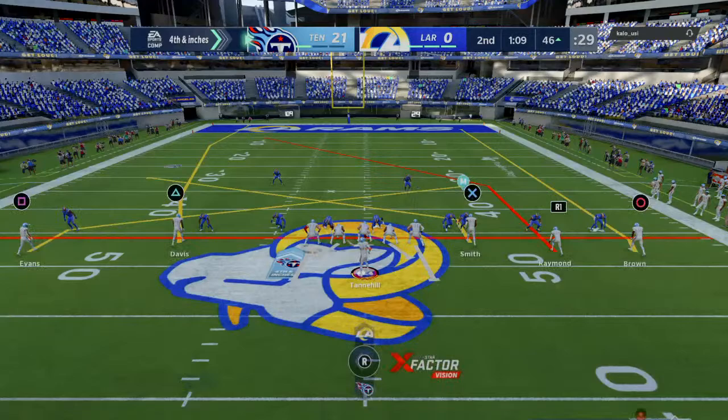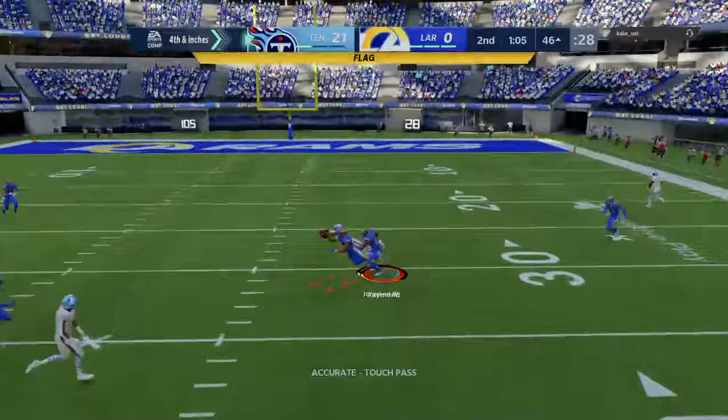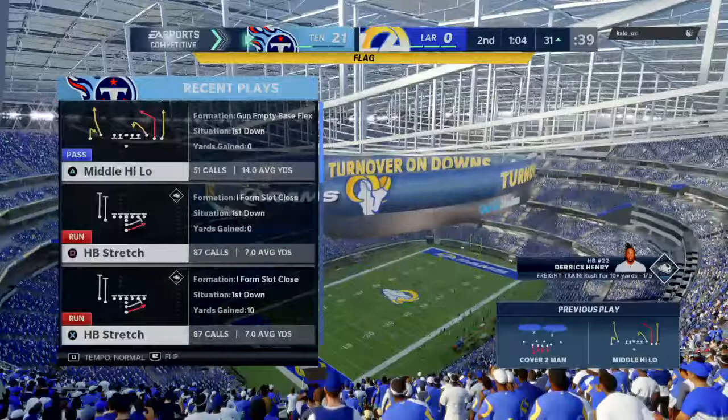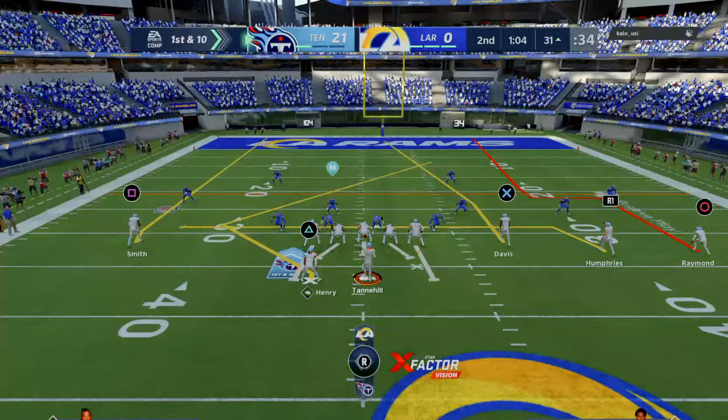They snap it to Tannehill. And that is incomplete, but there is a flag. And on fourth down, this is a big call. A little too aggressive defensively, and the flag comes out. And no one trying to cover is going to like a call going against them, but you have to like the effort there. Went for the interception.